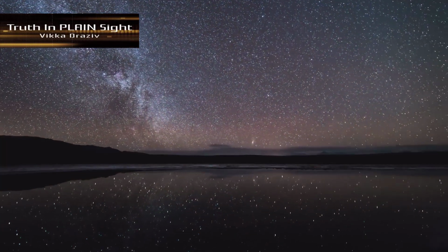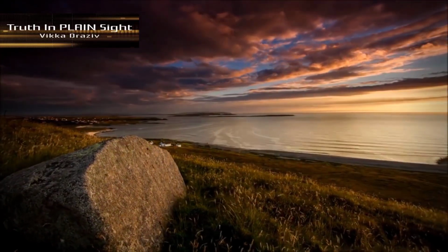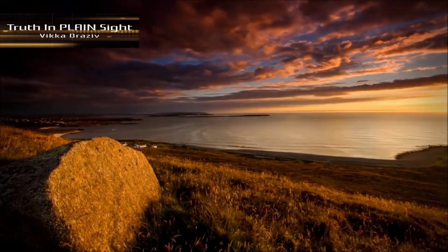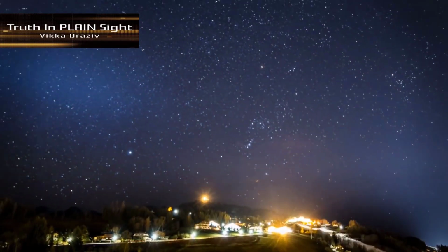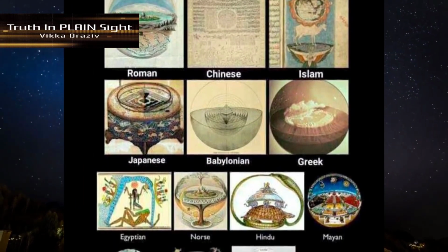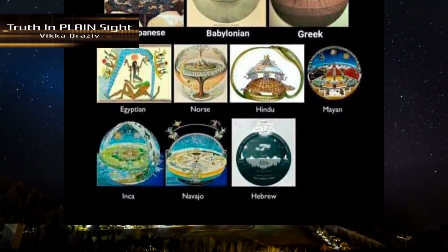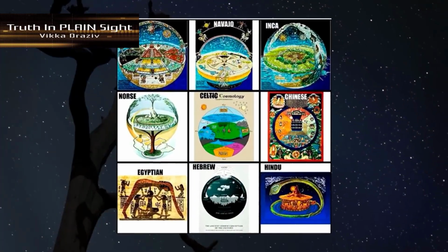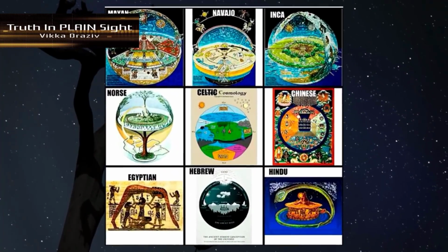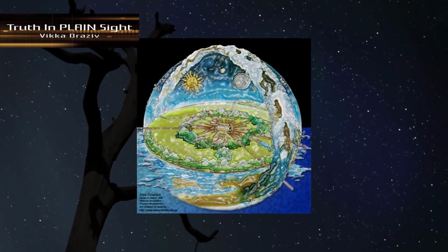In ancient times, all cultures had a flat Earth cosmology and represented it similarly. For example, the ancient Chinese, the Hindus, the Sumerians, the Chaldeans, the Hebrews, the Egyptians, the Babylonians, Greeks, Vikings, and Mayans all had a similar cosmology and described the flat Earth with a dome in the sky that covers it. So it was for more than 5,000 years.